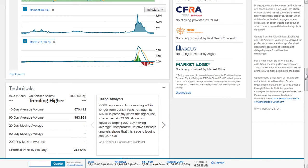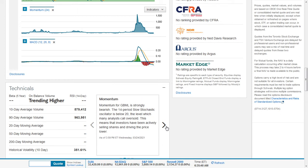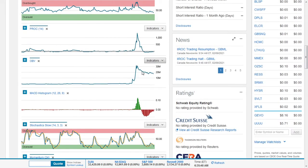So just like American Battery Metals, it's also roughly in the 70s, just about the same figure above its various 200-day moving averages. So the momentum is definitely saying it's bearish, and it's below 20. It's oversold, and implies that investors are actively selling shares and driving the price lower. And the unbalanced volume indicator shows that near-term accumulation is giving way to near-term selling pressure. So definitely that slope is negative.